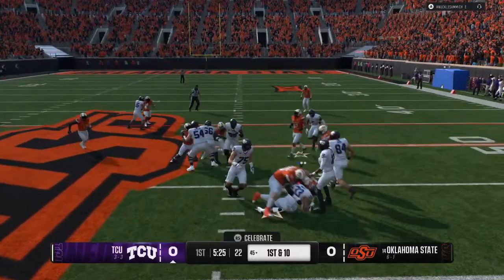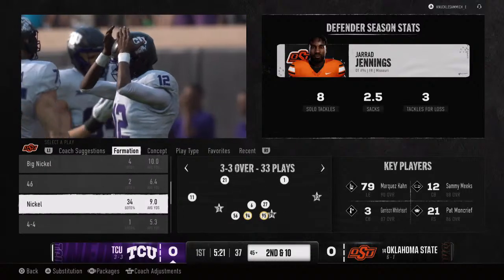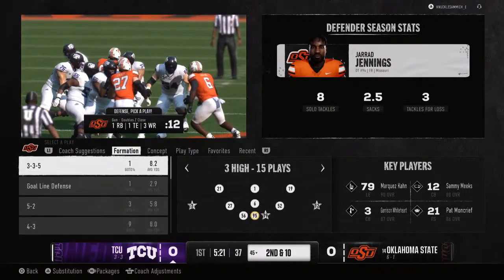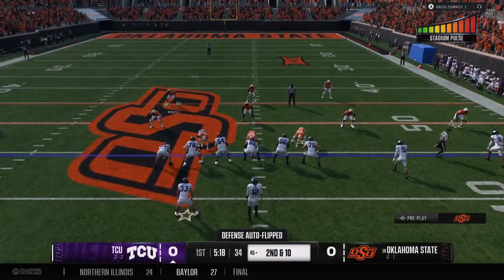Looking for a physical attack from the gun. And this one will be stopped for no gain. If you're going to stop the run game, you better be physical up front on the defensive line. They've got some maulers. They've got some dudes with bad intentions. Nice play there. They got nothing on the last play. It's 2nd and 10.